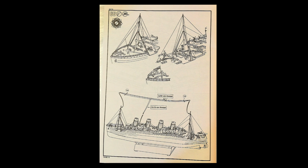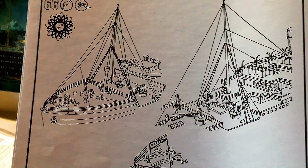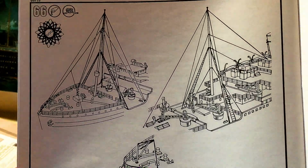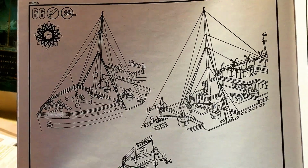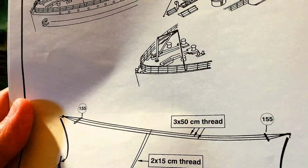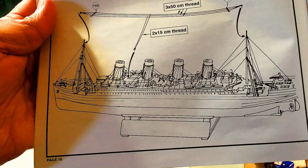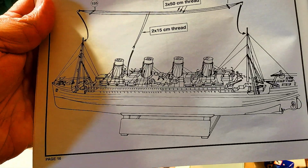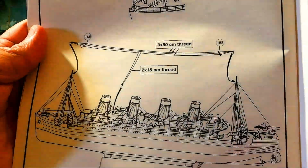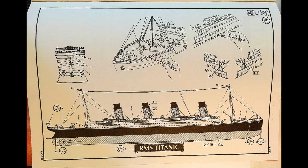And we've got more rigging. Moving on to part 66. I love how they do the diagram for the rigging. Interestingly enough, the Titanic from Trumpeter, the really expensive, fantastic 1/200 scale model, has nothing at all with the rigging. Not even a reference. So I'm glad that Revell included that in the kit directions. Mostly everybody that's familiar with the Titanic knows about the Marconi lines, but not a lot of people know exactly how to put the rigging as she looked when she would sail.